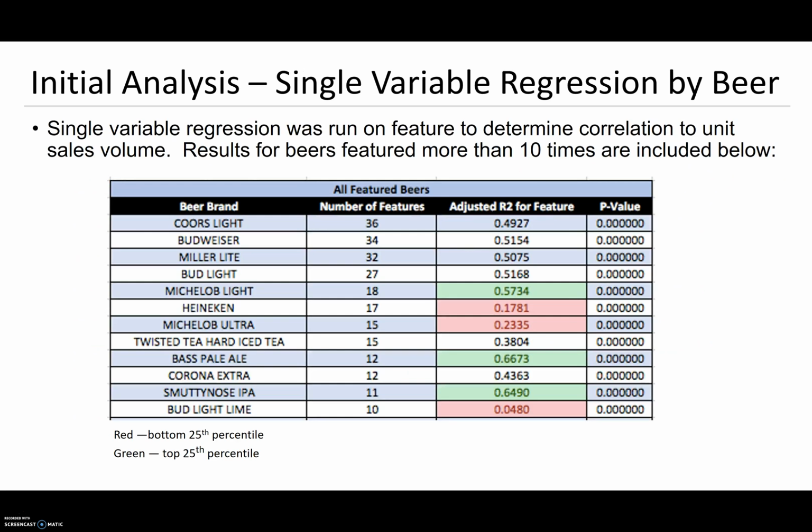We ran a single variable regression on each beer that was featured, and we've listed in this chart only beers that were featured more than 10 times. Through the adjusted R-squared column, we found that there were beers that responded and that their sales correlated very nicely to the feature. So you see, Michelob Light, Bass Pale Ale, and Smutty Nose IPA correlated very nicely, where their sales volume when a feature occurred was significantly higher, and that was a big driver into the overall sales of those beers.